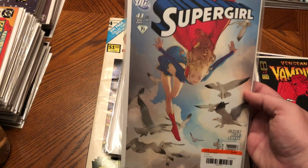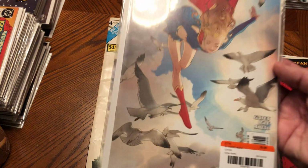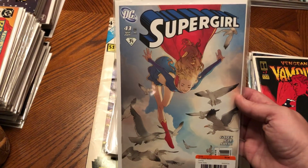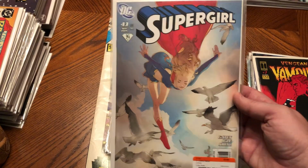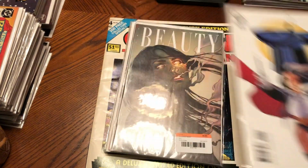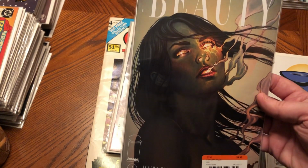Saw this Supergirl 43, which is, of course, Joshua Middleton. It was 95 cents. I think I bought a copy on eBay for several bucks, so that was a steal. Zatanna number 9, no big deal. I usually pick Zatanna up when I can find it. This one's a really hard book to find.